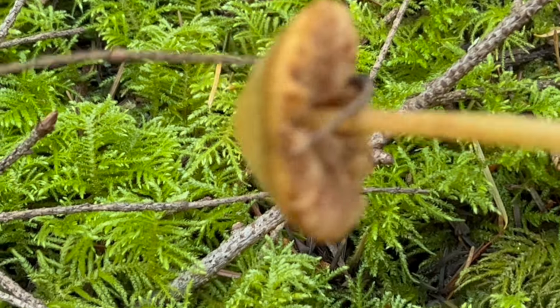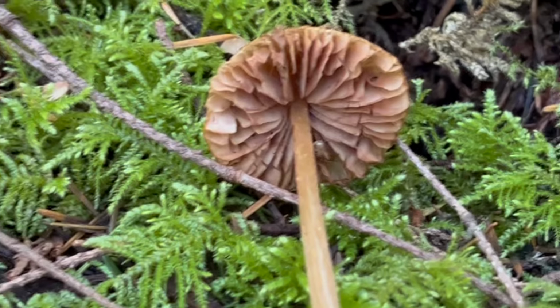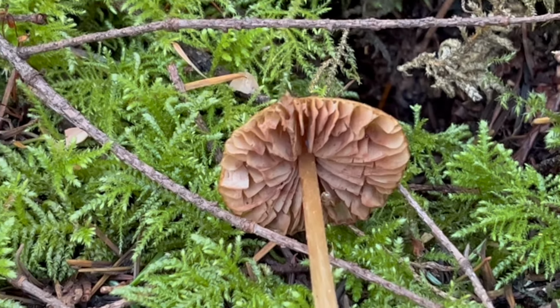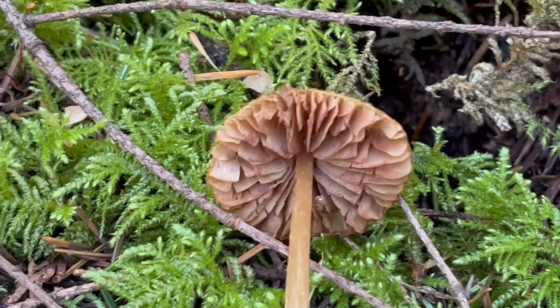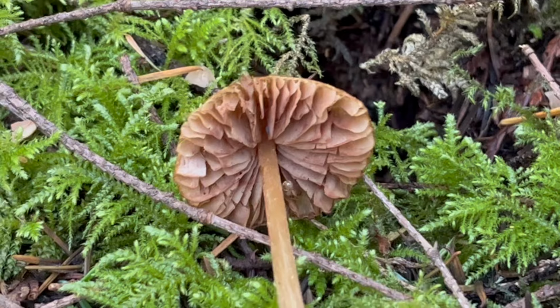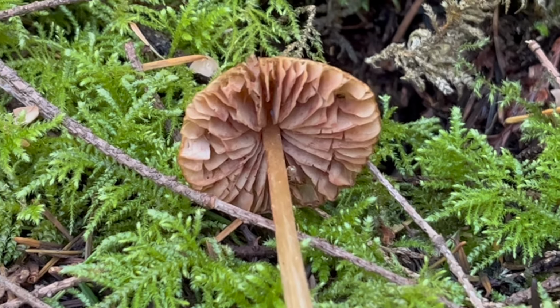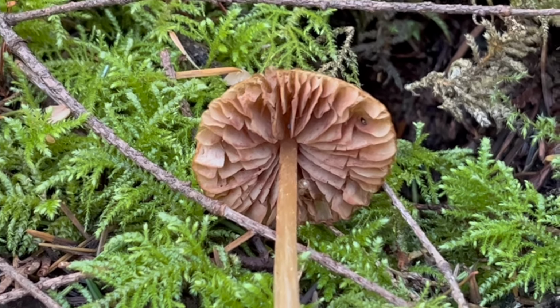If we look underneath this, let's set this down so that you can get a look. Yeah, so we see a light pink spore color showing up or registering on those gills. It may be difficult to see. Sometimes it can just look like a light brown color. But if you really look closely, or if you were to take this home and do a spore print, you'd see those light pink spores.